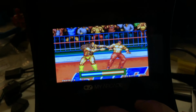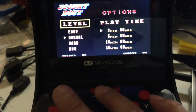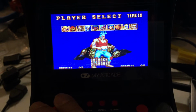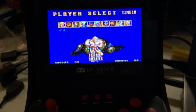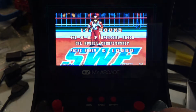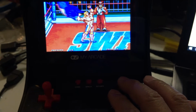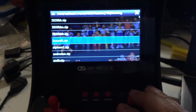Okay, no. Just to let you know that it does work, I press star, you know, and I guess easy. One player versus, and then you choose the player. But it's hard to play with one hand, so I choose the A to select the character. That's enough of that.